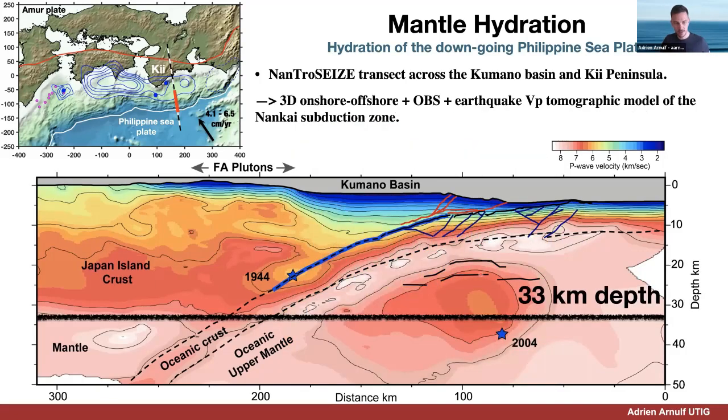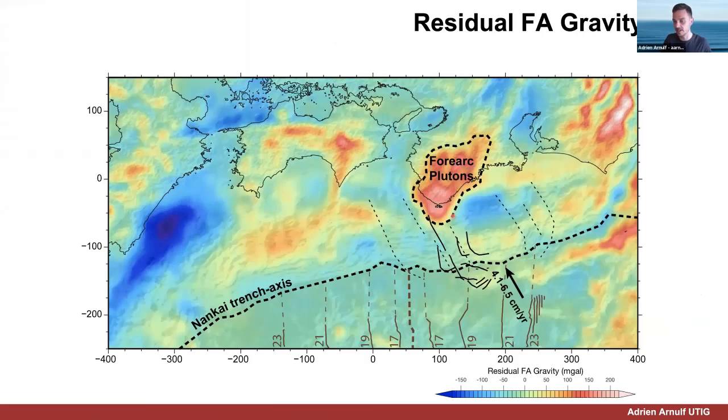Now I would like to go through the 3D model at a depth of 33 kilometers. I use this residual free-air gravity anomaly here to pick the contour of the Kii Peninsula plutons, and those black lines here correspond to the faults that have been described by Tsuji et al. in 2013. In fact, he made a map of those fractures. And this is the distribution of the low velocity anomaly relative to the pluton.